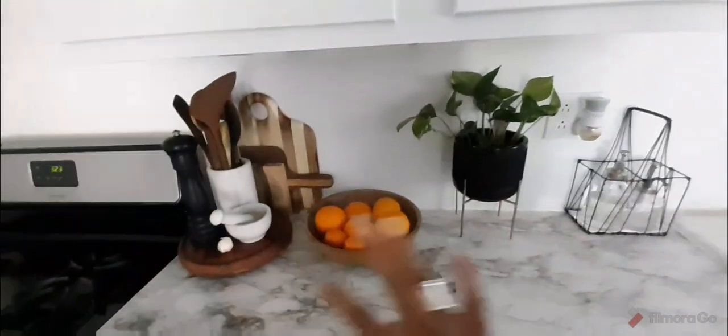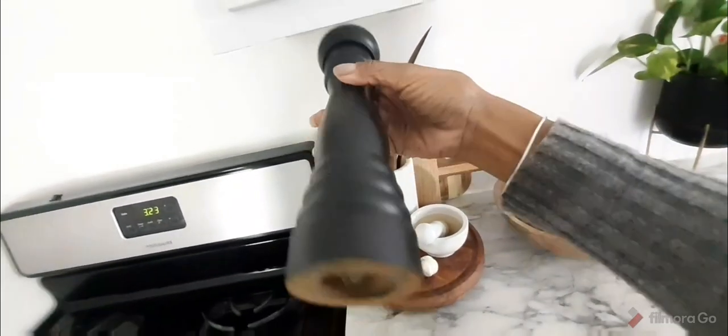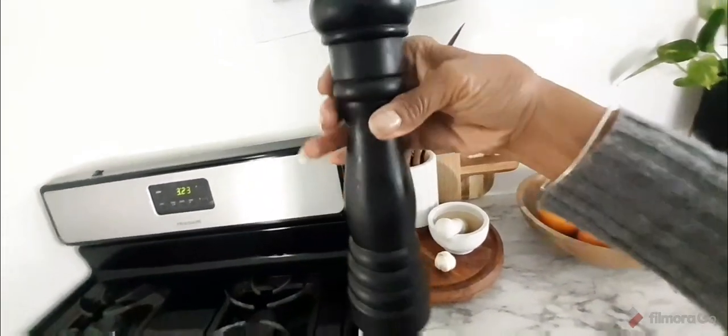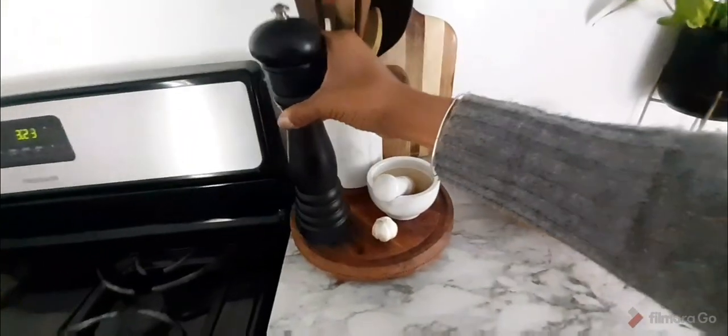I just wanted, you know, minimal. And then over here I found this, and I spray painted it matte black, cleaned it out real good. It was like $1, and it actually is a pepper grinder. I think it's really, really cute. So I set that right there.